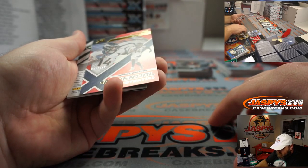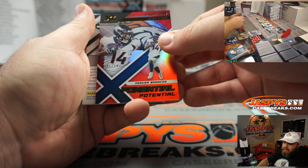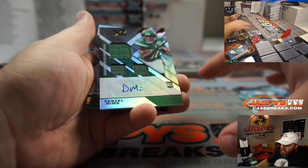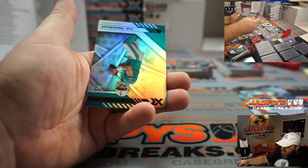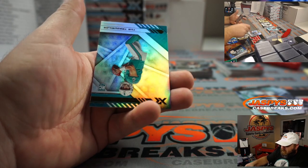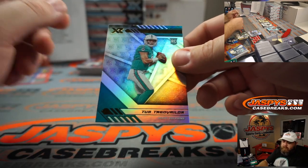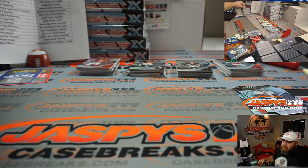Denver Broncos, Exponential Potential, Courtland Sutton to 149 for the Broncos and Christopher Peterson. Denzel Mims, triple relic and auto for the Jets and Mark. And how about a Tua base, but it is Tua starting next week, right? For the Miami Dolphins and Kang.